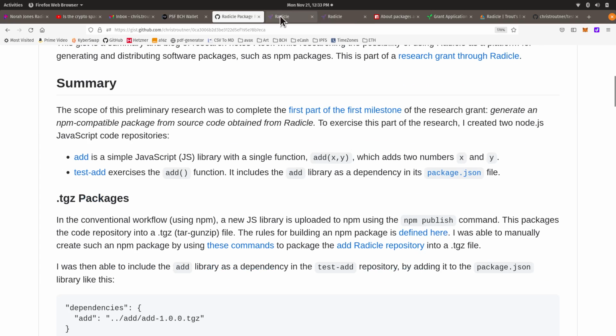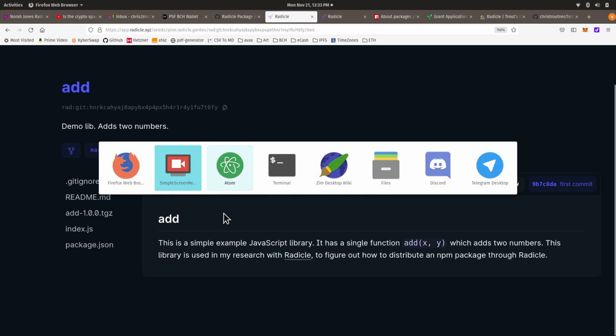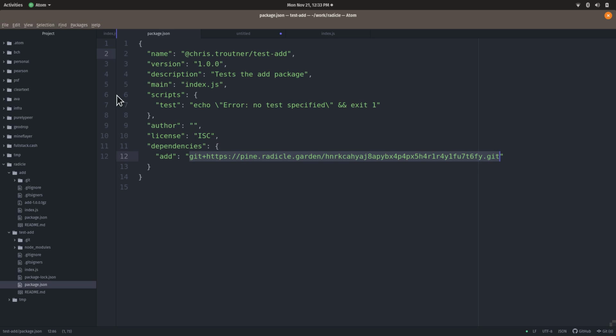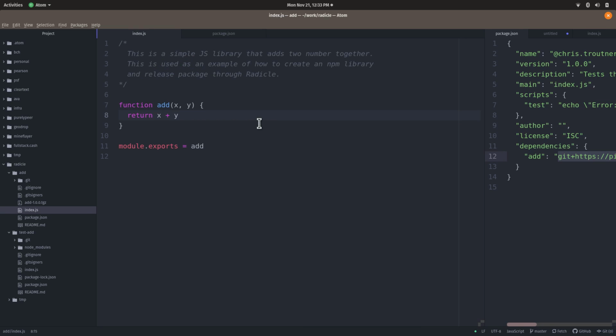And so the add library is pretty simple. I have it here in my text editor, and it's really just one line. You give it two numbers, X and Y, it adds them together and returns the result. So it's very simple because it's just for the purposes of demonstration. And then it exports that as an external library.